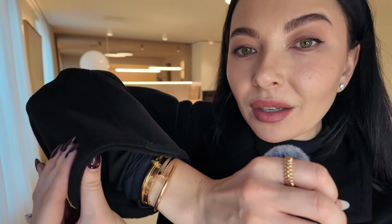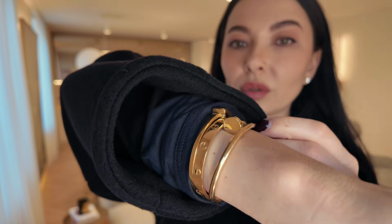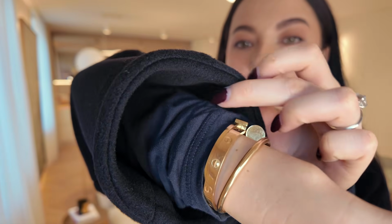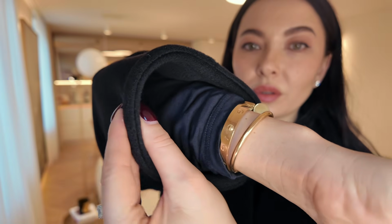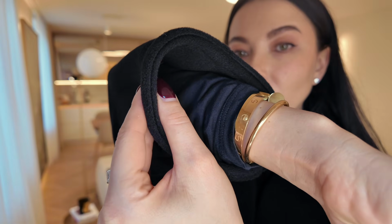Can you see how thick this coat is? Incredibly thick. It's a double layer, so it's not very thin. I always thought this coat would be super thin. Not at all, my dear friends. Very incredibly warm. So I usually wear just a simple shirt like this or my Wolford bodysuit, and it looks simply perfect. I'm absolutely loving it.